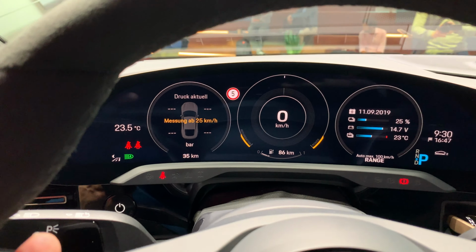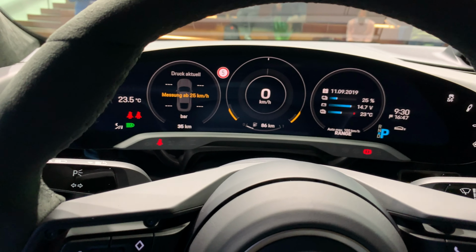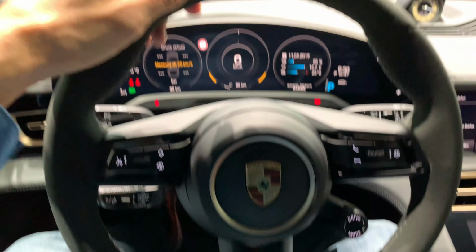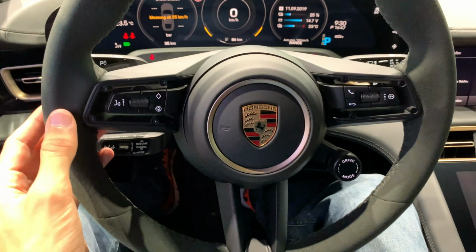And then we have our data here. It's a really crispy screen. Now, depending on the steering wheel height, you can see through. It's always, excuse me, electric, up and down.